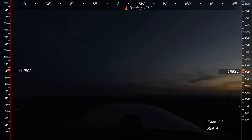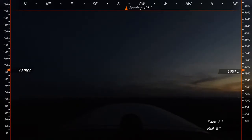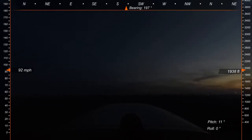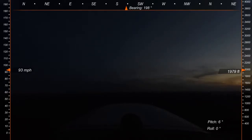Traffic in sight. Also, Burlington traffic, helicopter, 10 to the east, transition west over top of the field, Burlington, 1,500 feet.